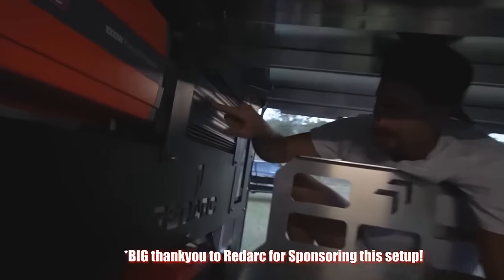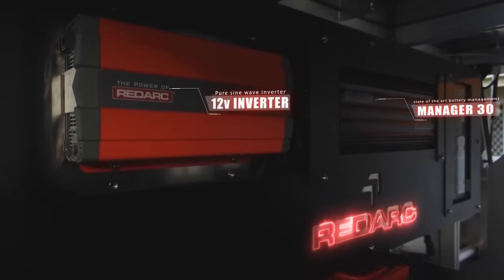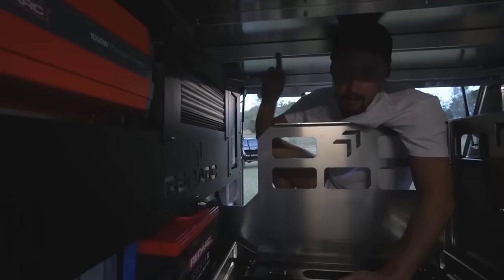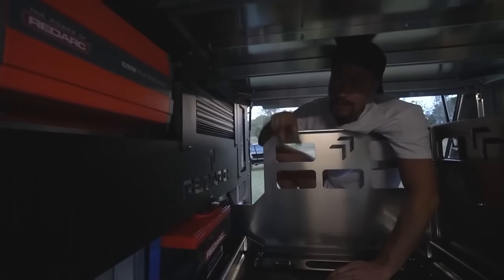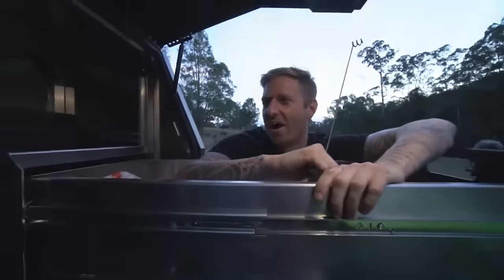Run everything. This is your Manager 30, which is all your charging. It takes your alternator charge input, takes your solar input, so it has the DC-DC, it has your solar regulator, also 240 volt charging, so you can plug this into the wall at home if your canopy's off the car, charge your battery before you go camping, throw it on the car and you're good to go. 100 amp, 1000 watt inverter. He's good. Yeah, just pop around in the store at redarc.com. Oh, wait, I want one.